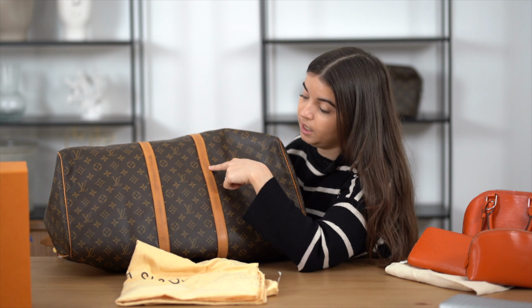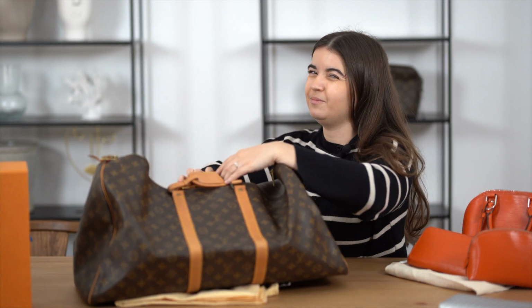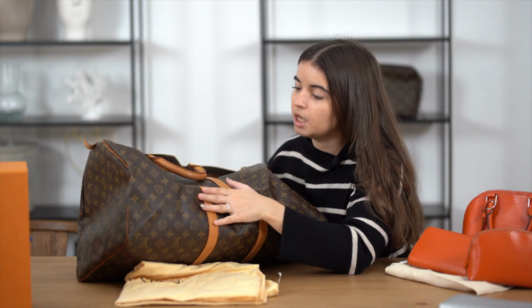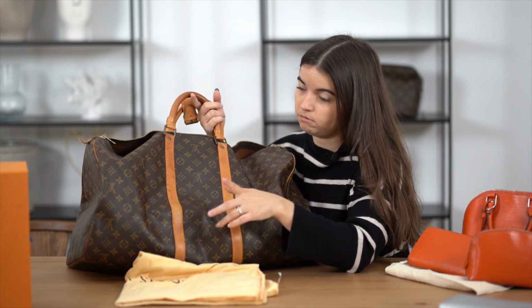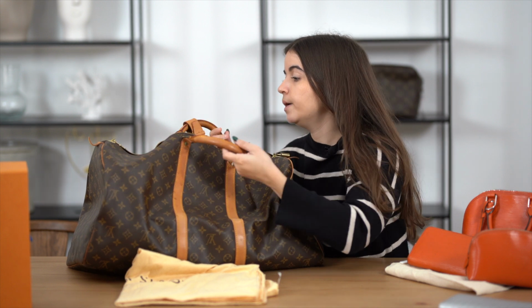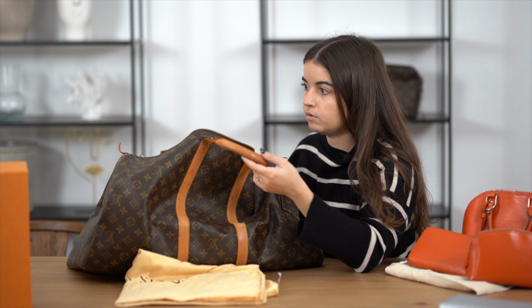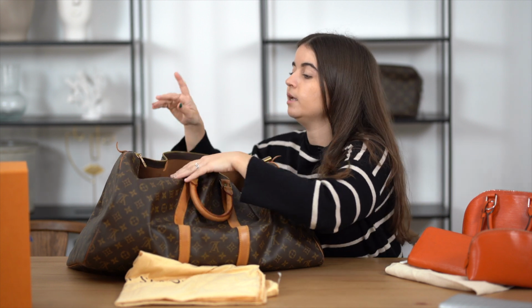You have stains here on the bottom of the bag, but it's not a big stain, and it's not really damaged. Also, on this side, you have more stain here than the other side, but it's the behind of the bag. The inside is in good condition also, no big stain, no stain at all. So this is good.